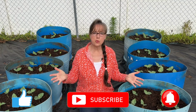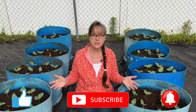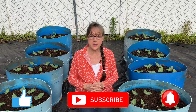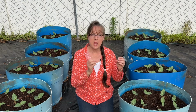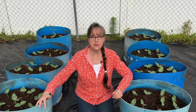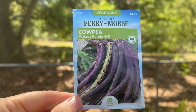Of course, you can direct sow your cow peas directly into the ground or directly into your containers, or you can start them in some cell trays and transplant them later. I have some video footage showing you how I planted my cow peas from the cell trays into what you see now, and I'm going to share that with you at this time. From seed to harvest is somewhere between 65 to 85 days.